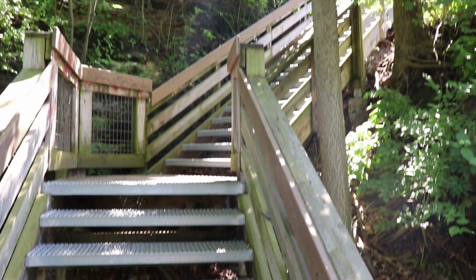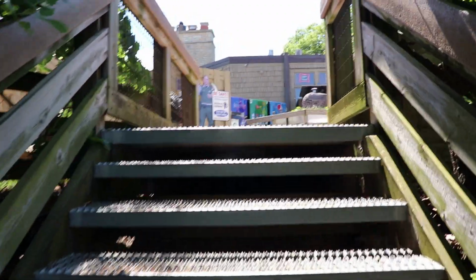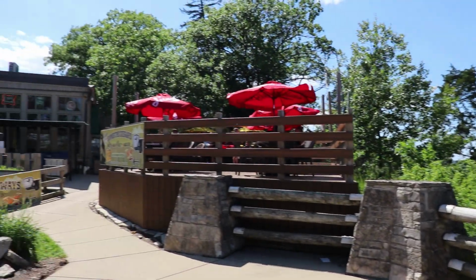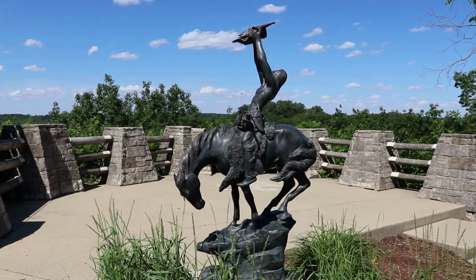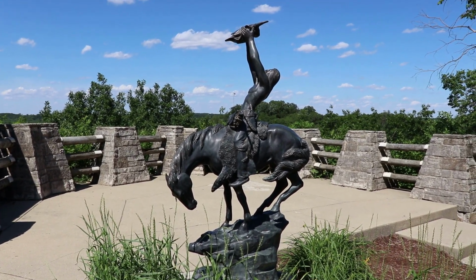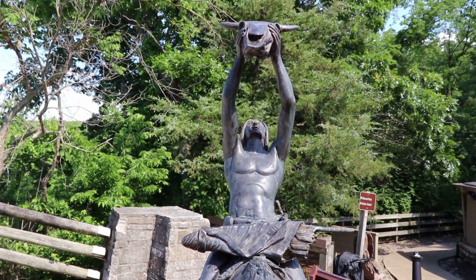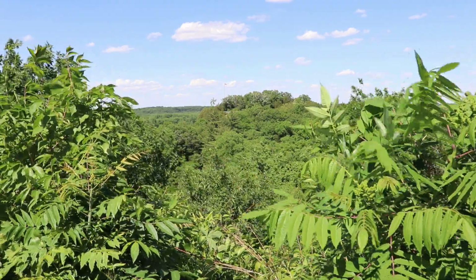Now I'm gonna climb up a lot of stairs to get to the Starved Rock Lodge. Up here by the lodge, there's a statue of a Native American on a horse holding up a bison skull. That's cool. And check out the views from the lodge. Pretty amazing.